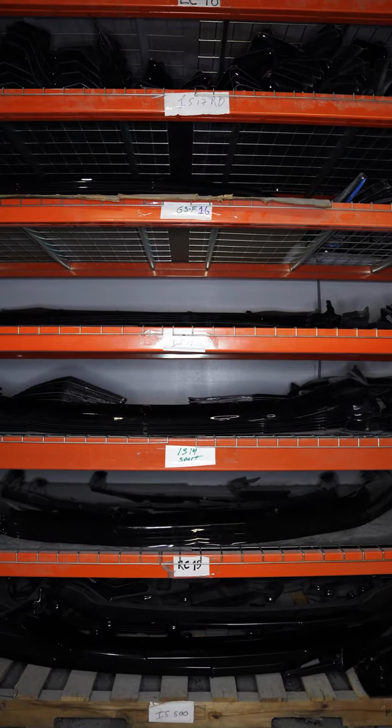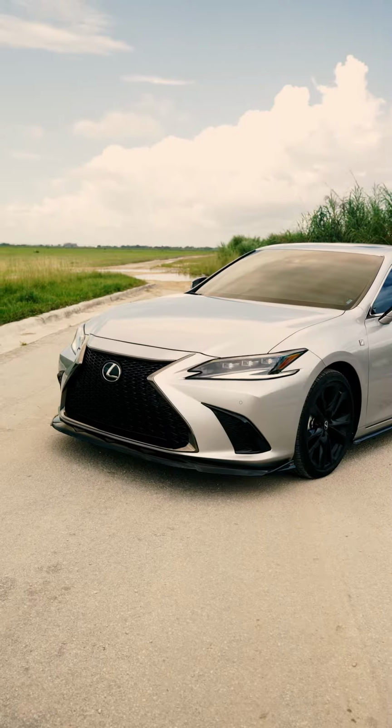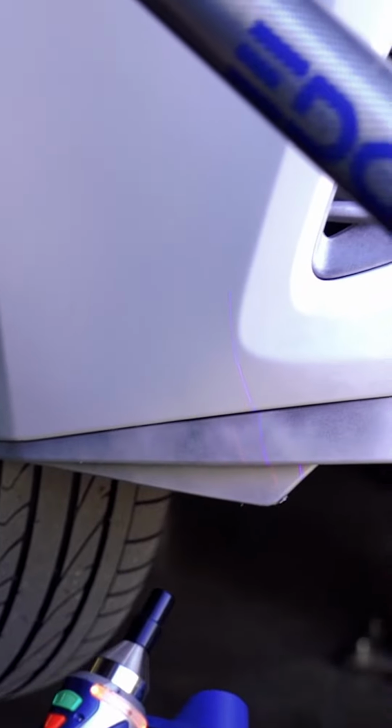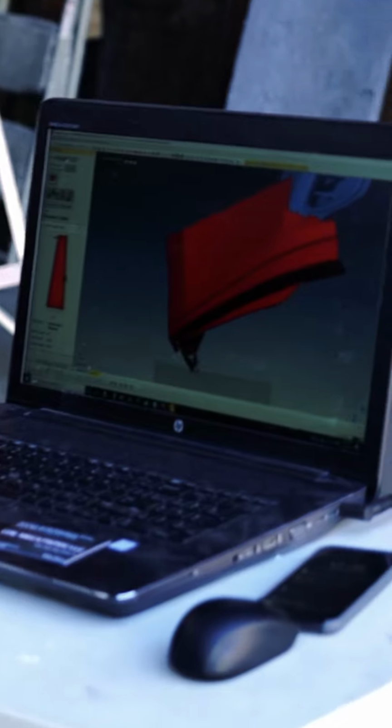All right, so now if you take a look here, we have all the kits in stock, ready to sand down and paint to transform your ride. But how do we ensure that our kits fit precisely? Well, it starts right here. We use cutting-edge scanning technology to capture every contour and curve of your vehicle for a guaranteed fitment.